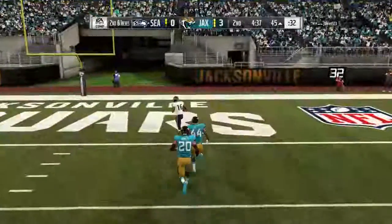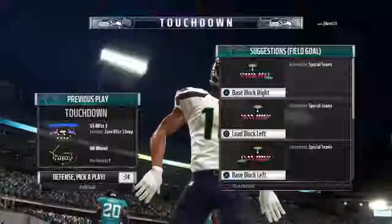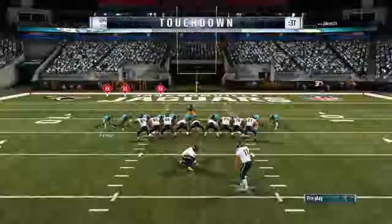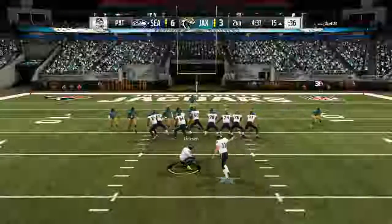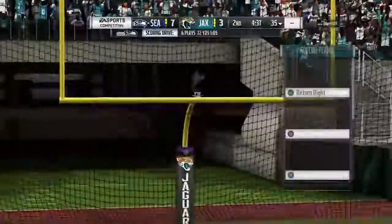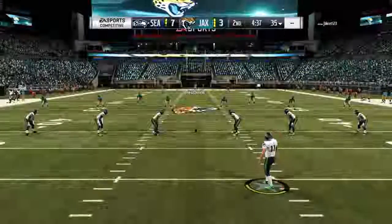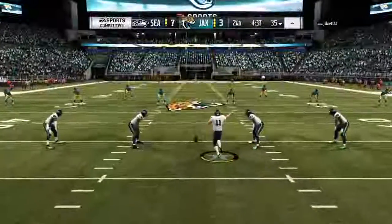Tyler Lockett, and all the way in, touchdown Seattle. Tyler Lockett, 45 yards. And the Seahawks are able to strike for 6. And this is up and good to make it 7-3. Out to kick is Janikowski.